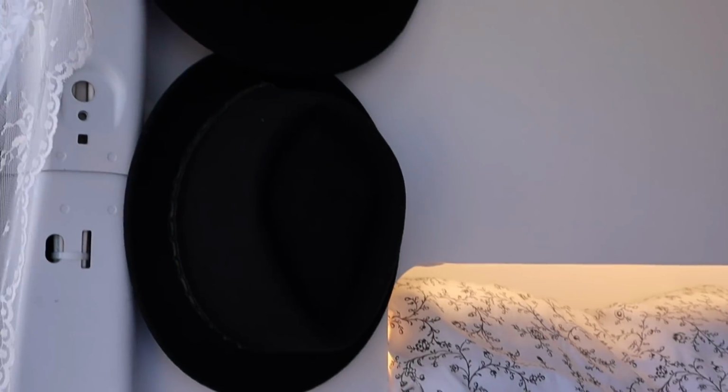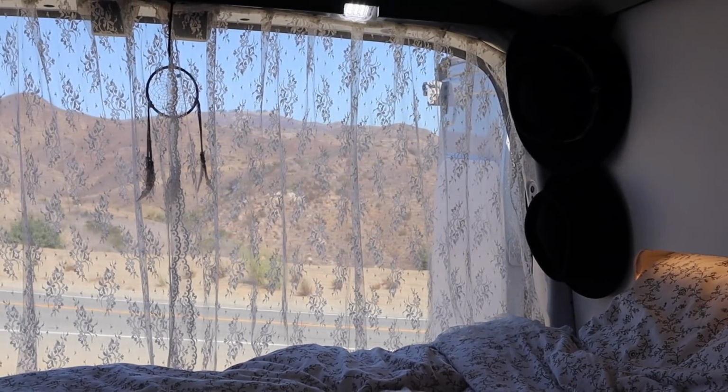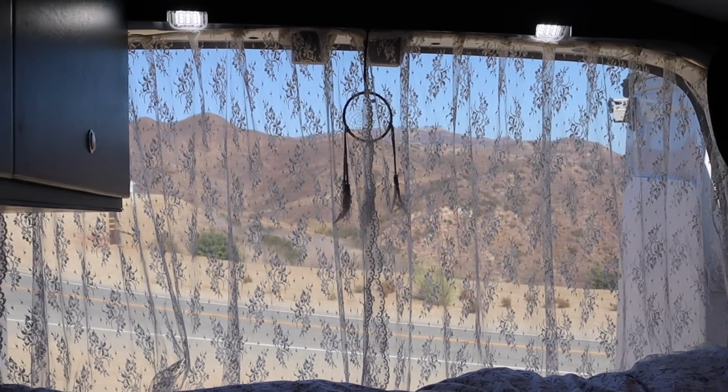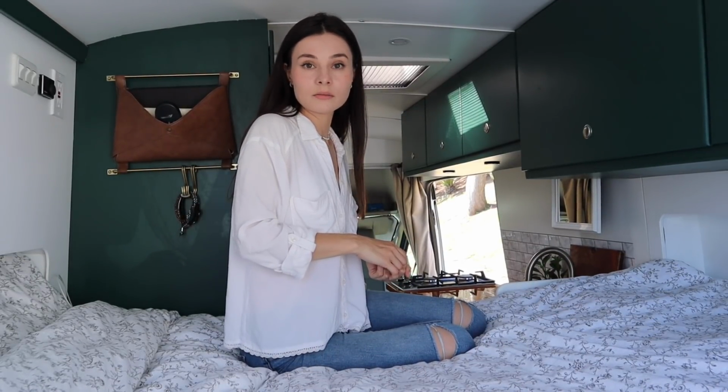And on that side I have my hats hanging, and also we have these really cute curtains that I made myself. It's really convenient when you want to open the doors during the day and you want to keep all the flies and insects out. It helps a lot. And that's that.